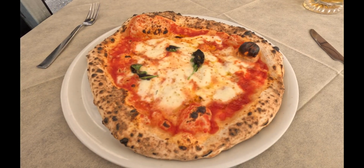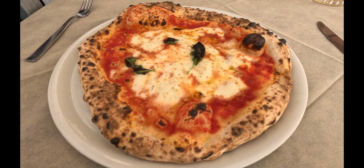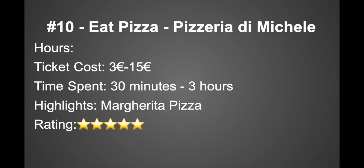And the pizza you're getting is the Pizza Margherita. All right, named after Queen Margherita. It's got the basil, the cheese, the sauce, the red, white, and green colors of the Italian flag. You just got to go and get those.